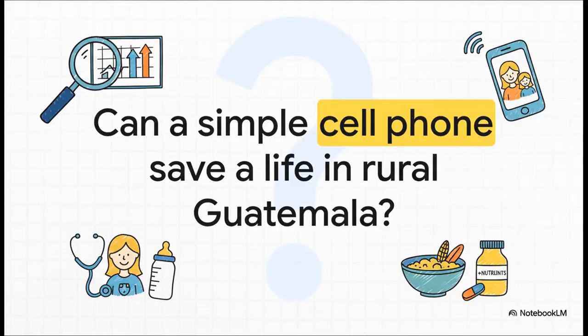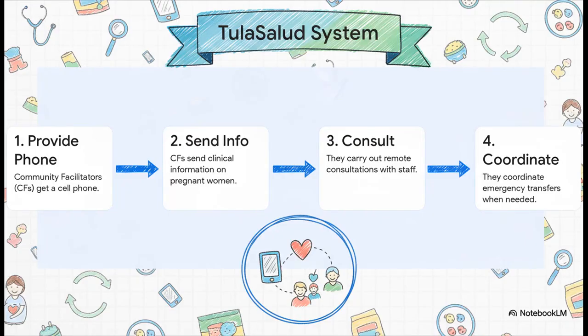So for our first story, we're heading back to Guatemala. Remember that heartbreaking mortality rate we saw earlier? Well, this part of the story starts with a simple but really powerful question about a piece of technology most of us just take for granted. The answer was a resounding yes, thanks to a system called Tula Salute.